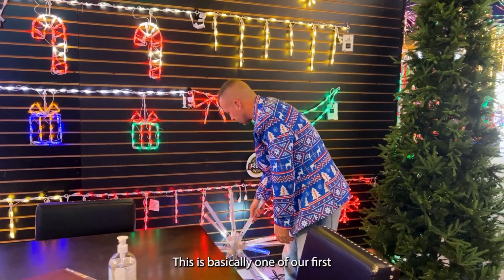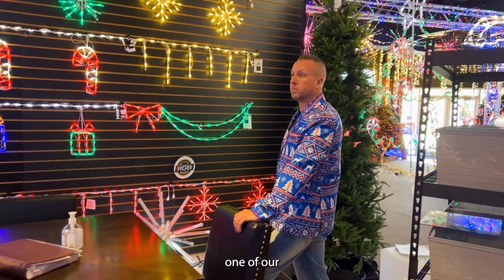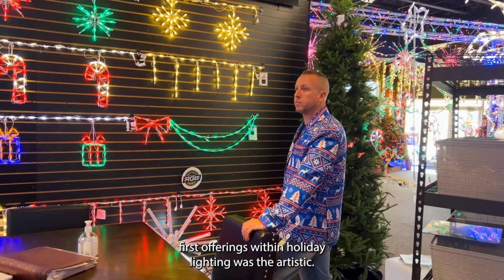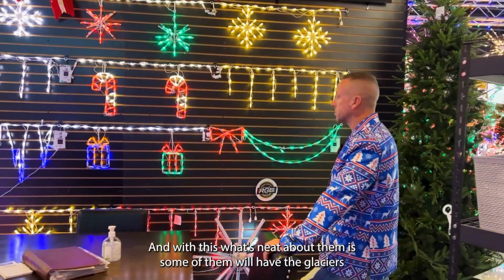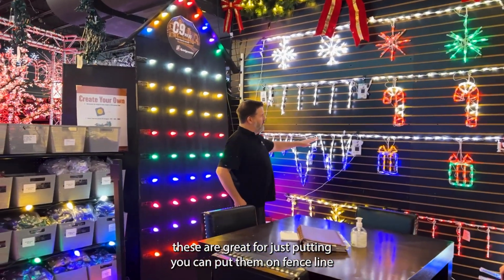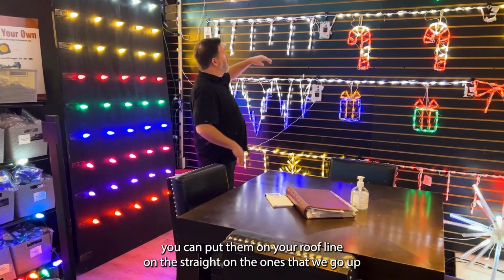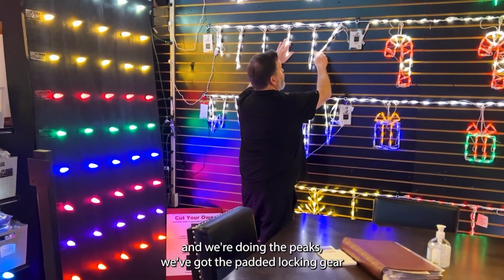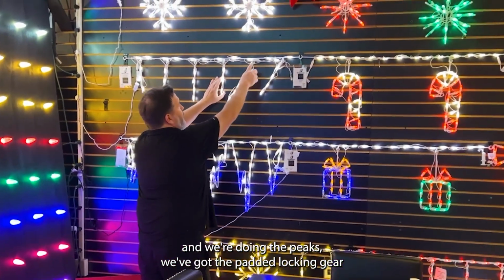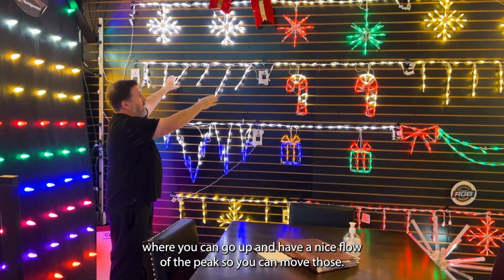So right now we've got a 12-inch in that piece right there. This is basically one of our first offerings within holiday lighting, the artistics. What's neat about them is some of them will have the glaciers. These are great for fence line or roof line on the straights. On the ones where we go up and do the peaks, we've got the patented locking gear where you can have a nice flow of the peak. So you can move those.